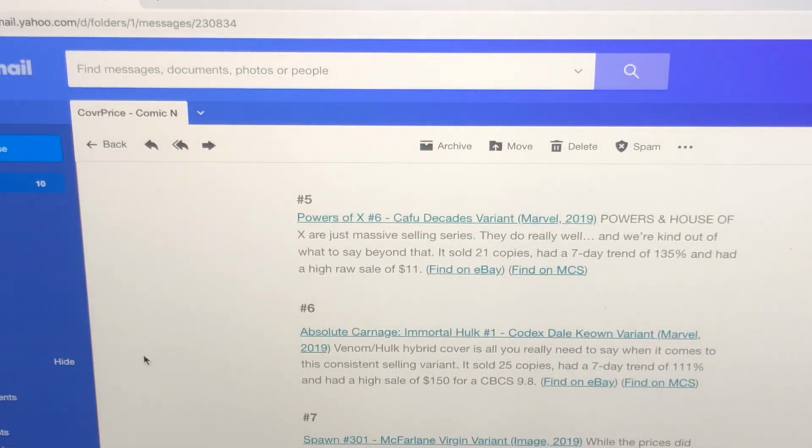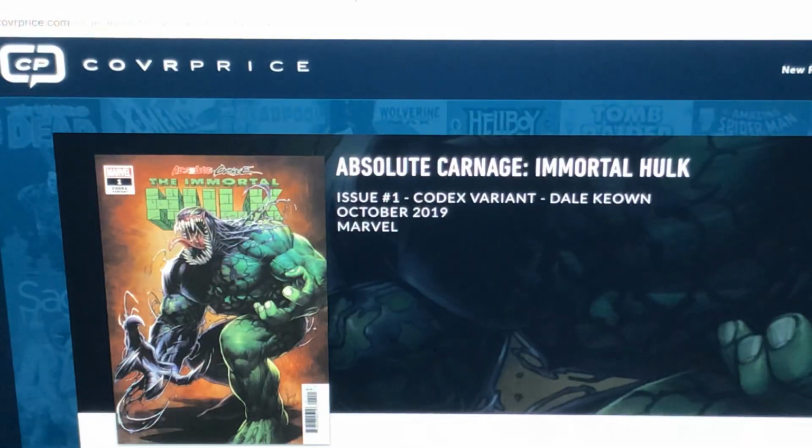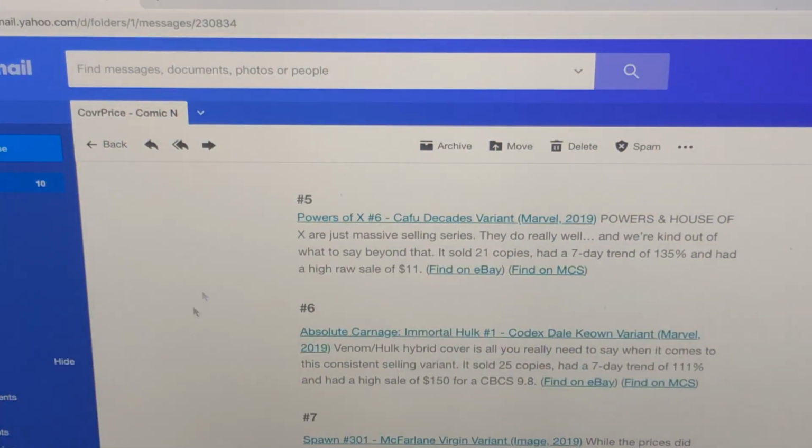Not bad. Number 6, Absolute Carnage, Immortal Hulk number 1, the Codex Dale Keown variant. 9 CBCS just sold for $150 for a 9.8. It's a cool cover. It's definitely one of the better. I'm not a big fan of Dale Keown's artwork. It's just a little too exaggerated for me, and it just brings me back to all those bad memories of all those piece of crap Image books that they produced in the 90s. His was one of the worst. Pitt, oh, it was terrible.